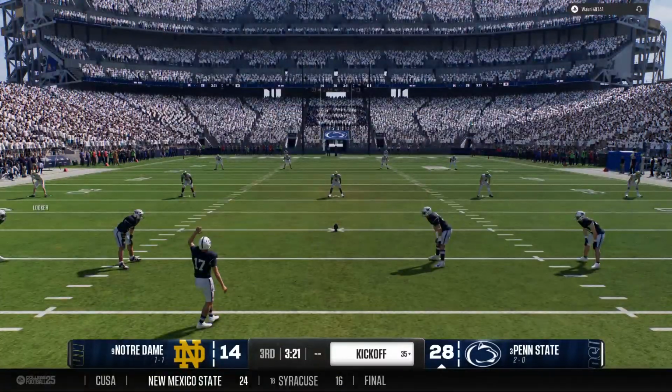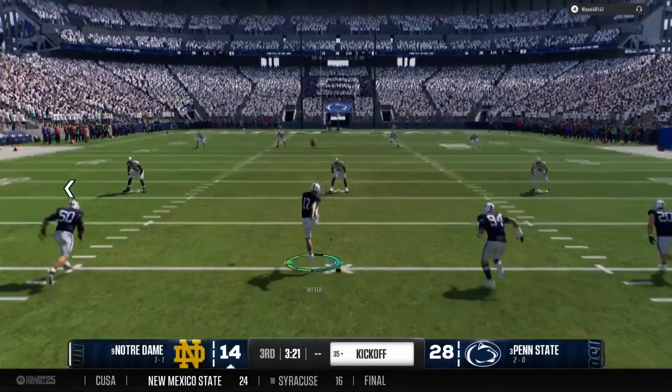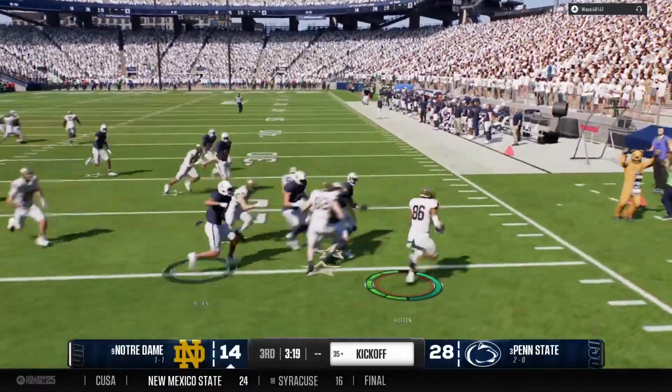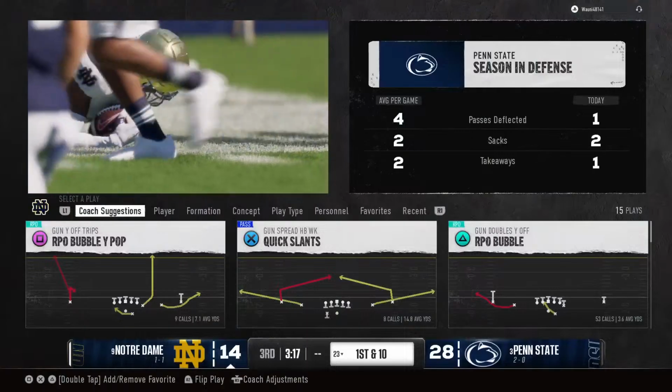Kickoff team on the field getting set now. Return starts from inside the 5. He steps out at the 23. That's where the drive will start.